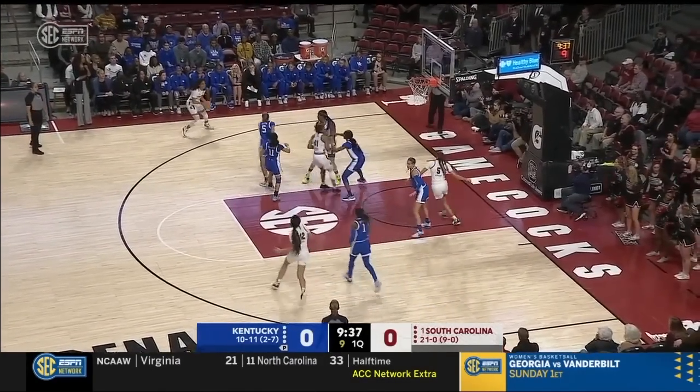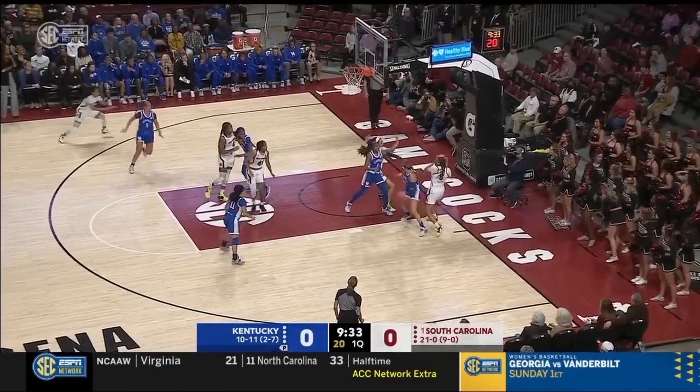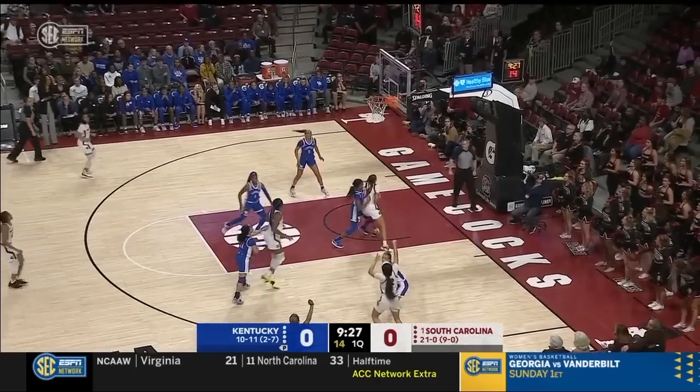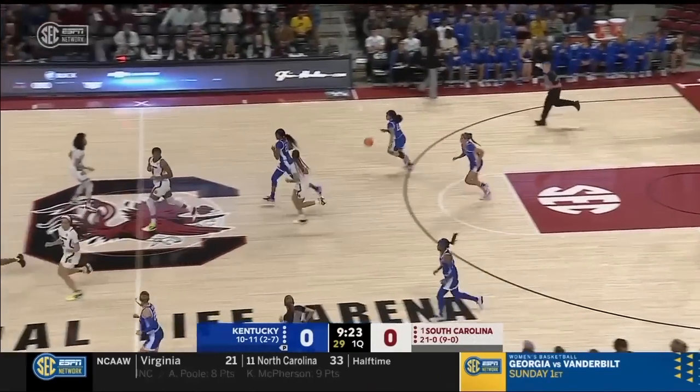10 seconds now. Kiera Fletcher will send it out to Zia Cook. And the offensive rebound by Victoria Saxton. That's a normal thing for the Gamecocks. I was going to say, you're going to say that a lot tonight. Those second chance opportunities that South Carolina really creates for themselves.